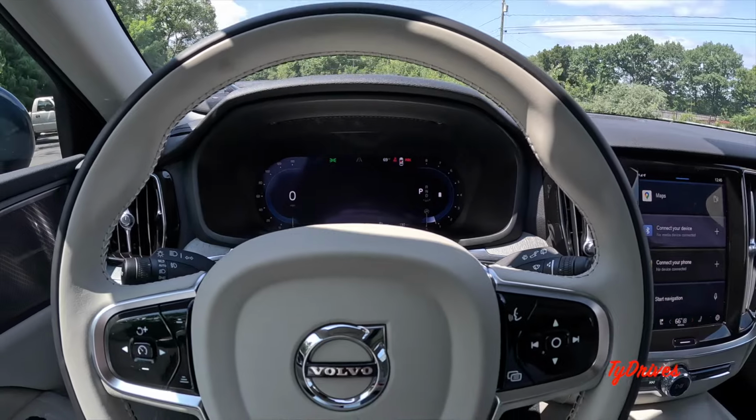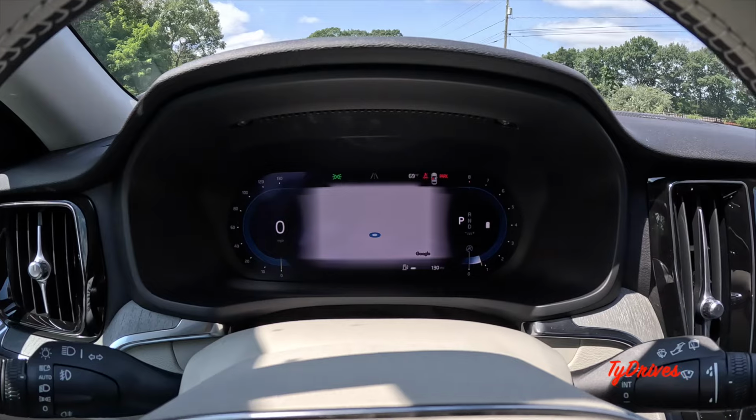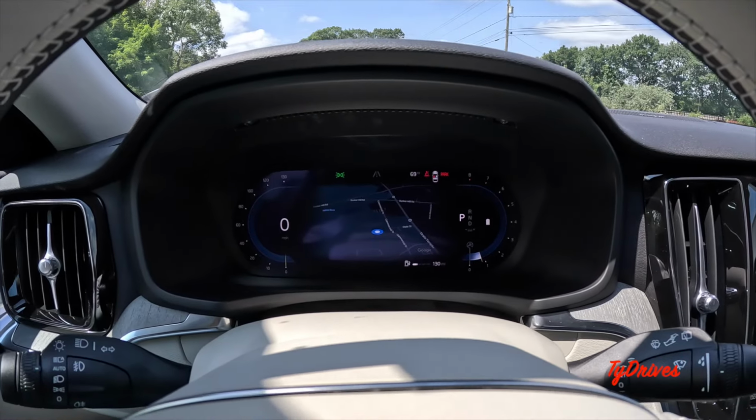But if we press this little button right here, that should populate our Google Maps. Now I just activated the vehicle's location, and there we go.